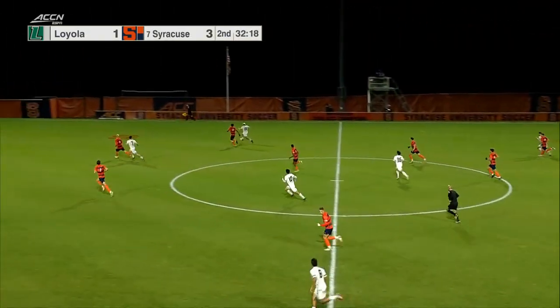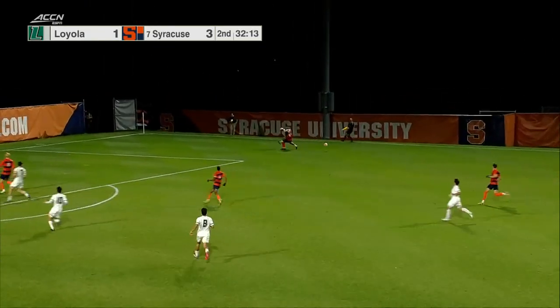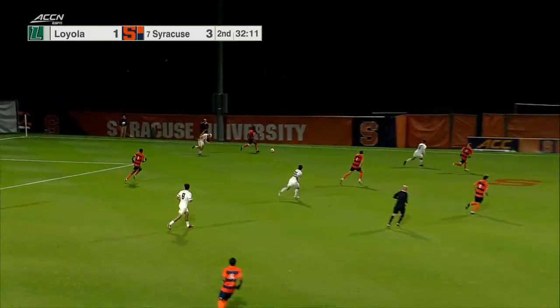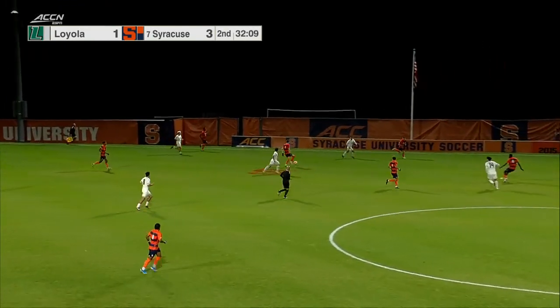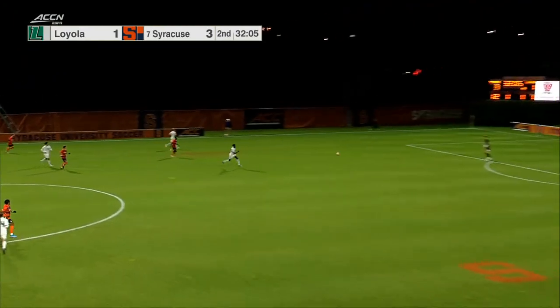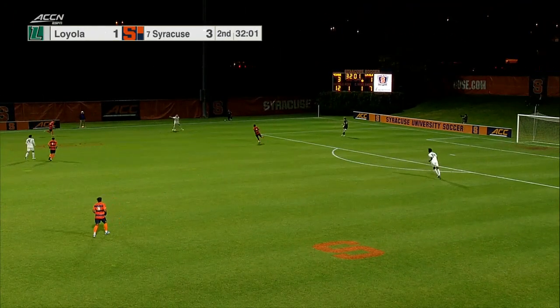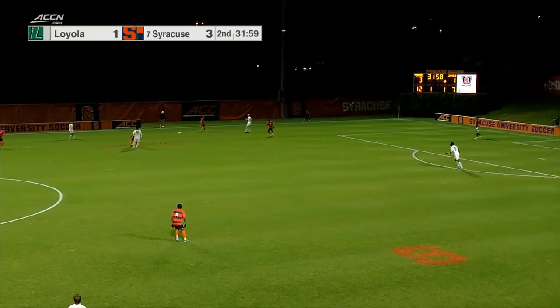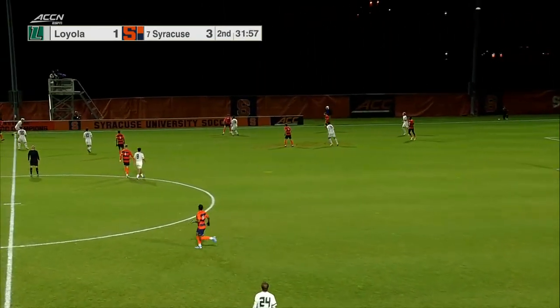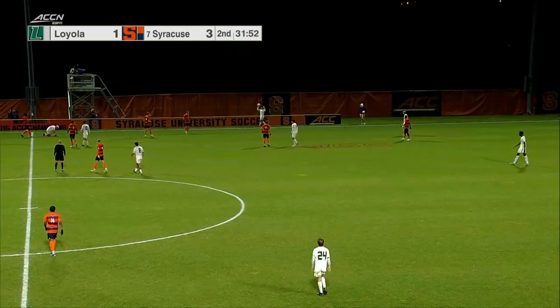Loyola's feeling it. It's up for Keelan Swales. Oyegunle's 1v1. Great play by the left center back to backheel that forward. Now Syracuse brings out the big guns. Johnson and Opoku back up top. They had a little bit of rest in the beginning of this half. But one goal on the scoreboard for the Greyhounds.